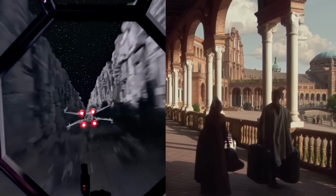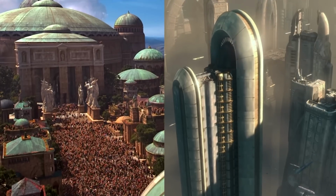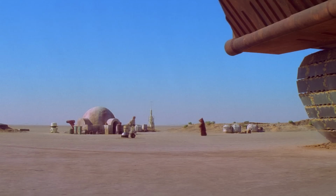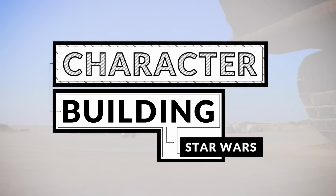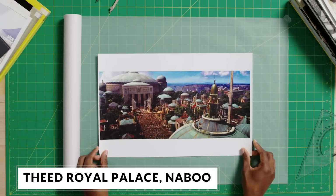Today we're going to look at architecture from a long, long time ago in a galaxy far, far away, and see what these buildings can tell us about the larger story of Star Wars. First up, the Royal Palace of Naboo in the capital city of Theed.